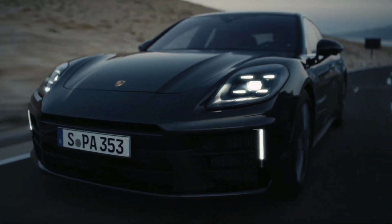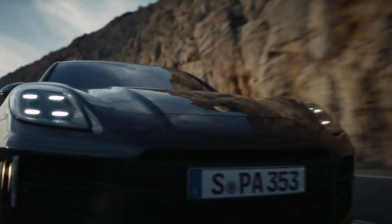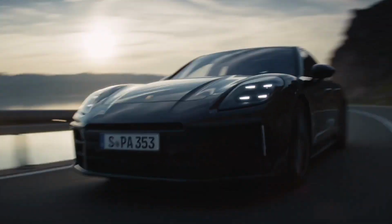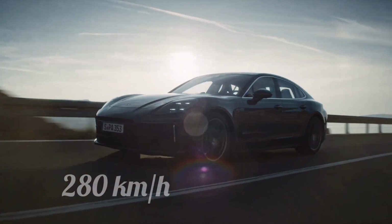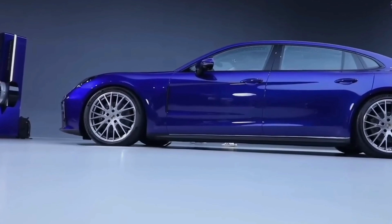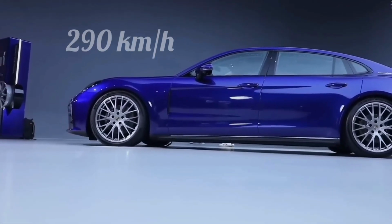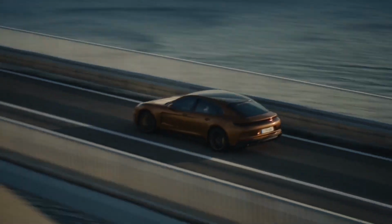They feature a 2.9-liter turbocharged engine paired with a 190 horsepower electric motor. The Panamera 4e Hybrid accelerates from 0 to 100 km per hour in 4.1 seconds, with a top speed of 280 km per hour. The 4se Hybrid achieves the same acceleration in 3.7 seconds, with a top speed limited to 290 km per hour. Both models have a battery capacity of 26 kWh.